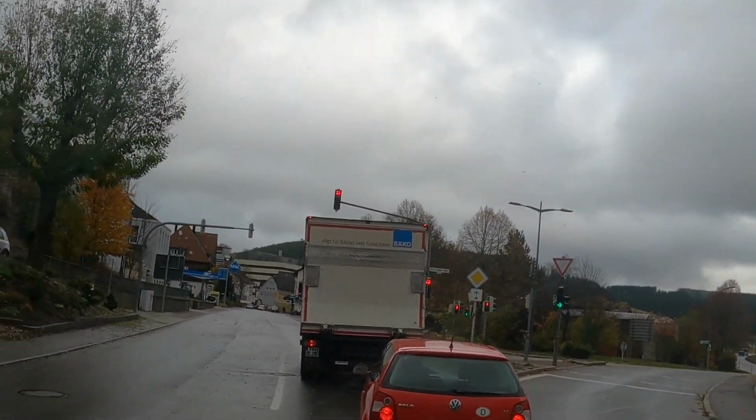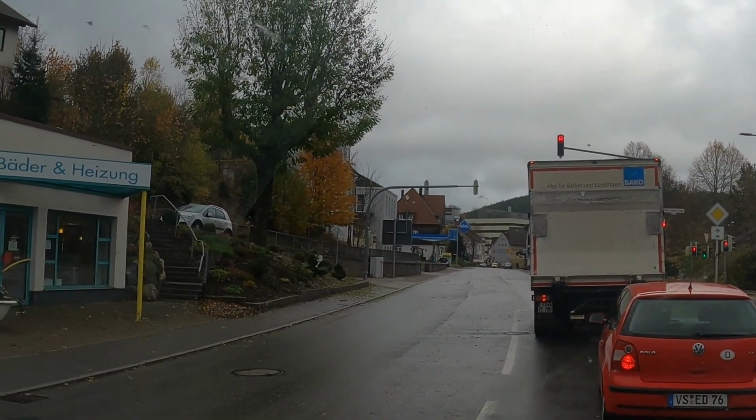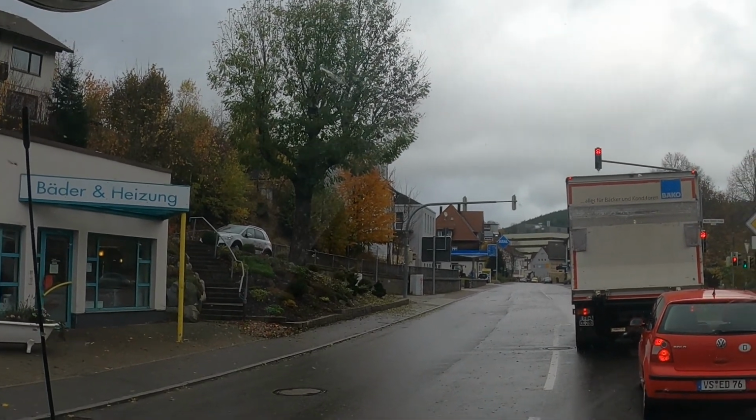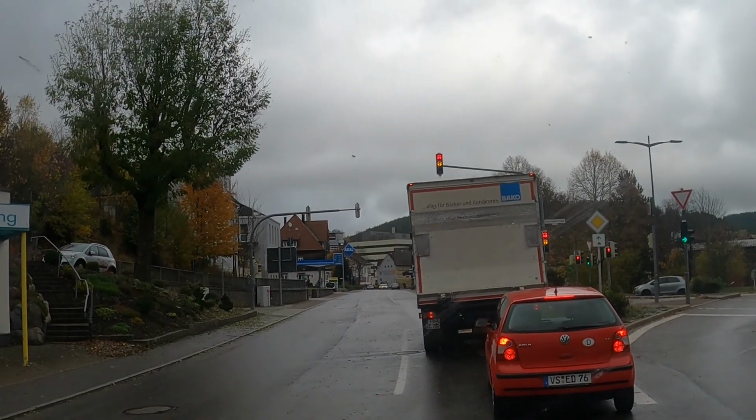But there's a little ski lift up the road as well. So you can imagine what people get up to here in the winter. Furtwangen. Skiing, you bloody fool.